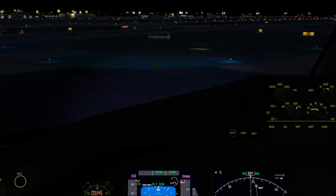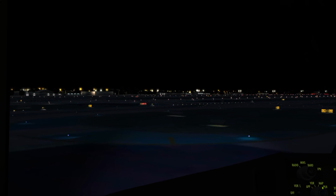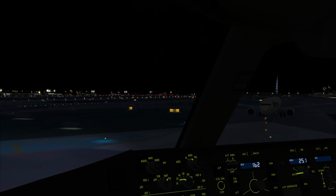Now we're pretty heavy today, so it's going to take a little bit of effort to get us moving. But with enough power, we'll get ourselves rolling here. And then once we get the energy up, once we get the momentum, it'll be a piece of cake from there. Alright, we're barely starting to move. Got a little bit more energy going. Oh, come on, dude. We're gonna turn it our way, American. Alright, there's Bravo. So here's Bravo. We're going to turn on it, then we'll continue on our way.